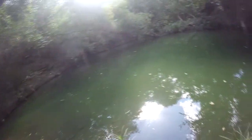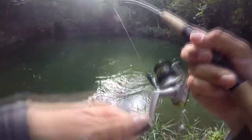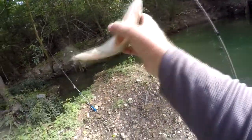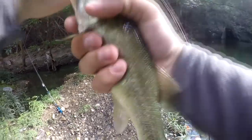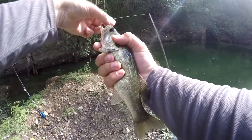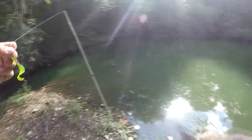That's a fish right there. There we go. Finally. It's not a very big one, but this ultralight puts up a good fight. Took long enough. Not a bad looking little fish.